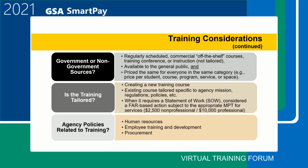While some agencies allow the purchase of tailored training up to the micro-purchase threshold, others require that any tailored training must be procured by a warranted contracting officer. Depending on the subject matter of the training, if it is created, modified, or of a type that requires knowledge of an advanced type in a field of science or learning, tailored training courses may also be considered professional services and subject to the higher micro-purchase threshold of $10,000.